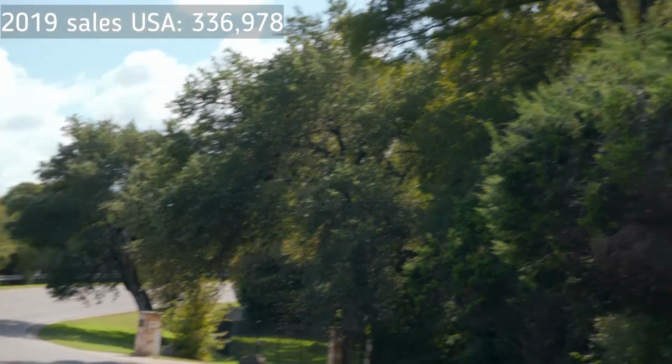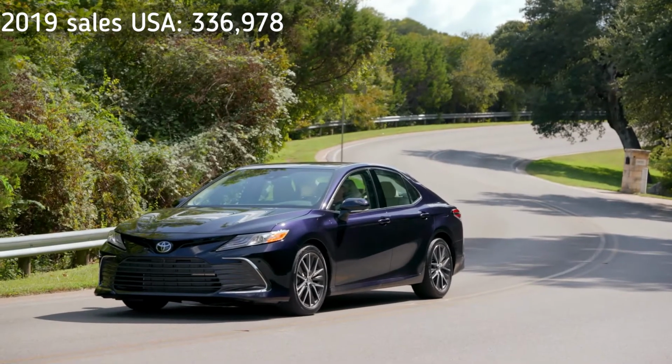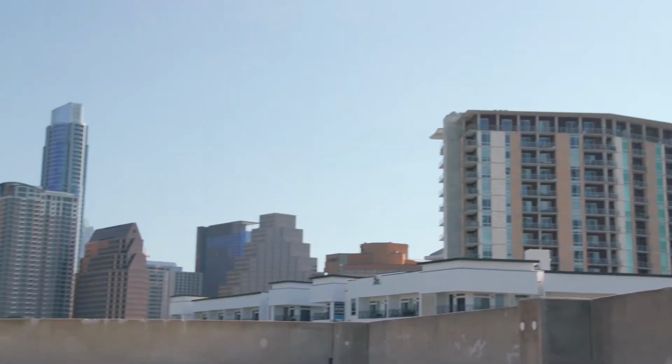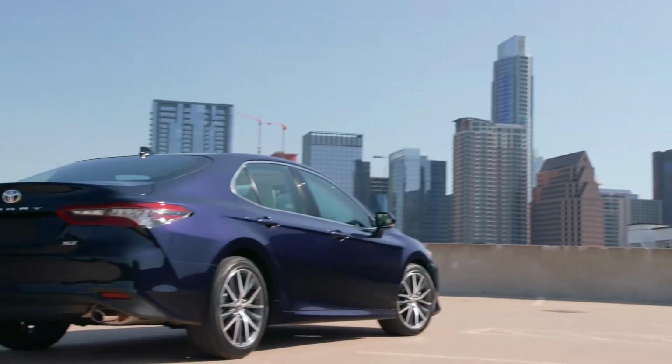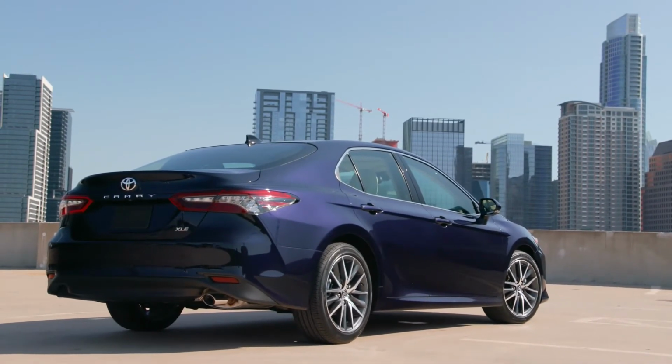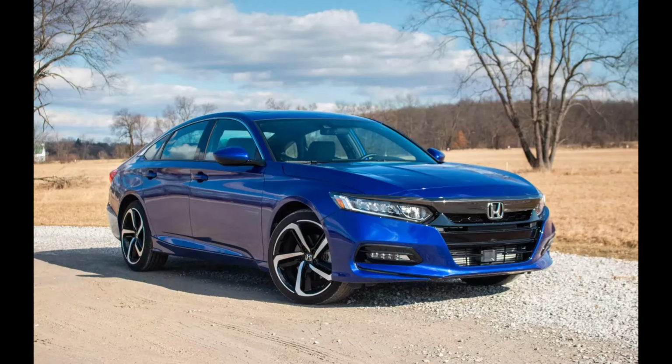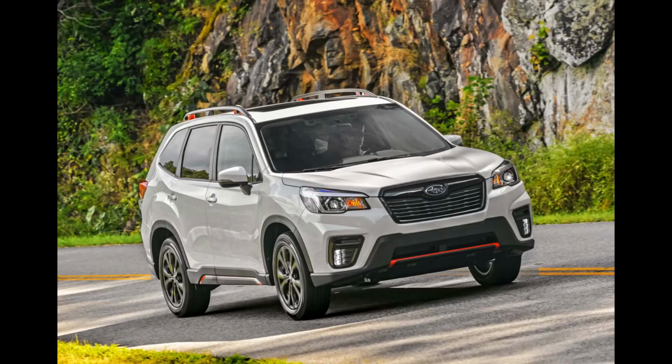The Toyota Camry is the best-selling midsize sedan in America. Even with SUVs becoming the family vehicle of choice in the US, the Camry managed to outsell all other sedans and most SUVs, including the popular Honda Accord, Nissan Rogue, and the Subaru Forester.